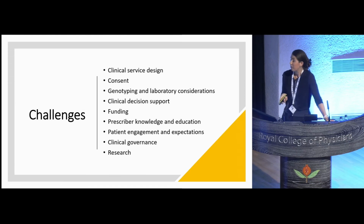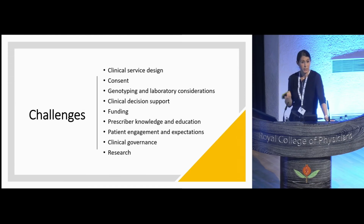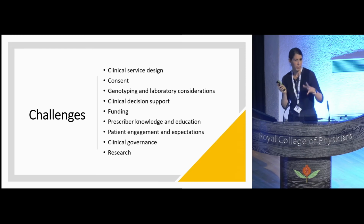Challenges outlined by the Working Party Group: clinical service design. So how do we implement this in terms of the existing structure of care? Consent. Yes, it is genetic testing, but no, it's not the same as looking for a BRCA gene. You're not predicting a disease or confirming a diagnosis. It's really more akin to testing kidney function tests or liver function tests. So you need to think about a little bit of a different framework.